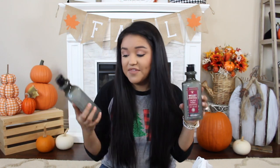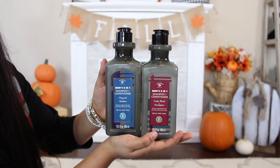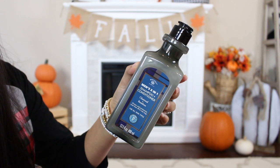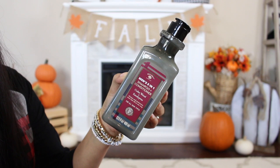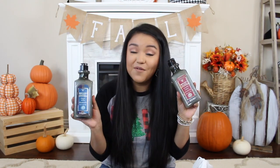Speaking of gift baskets, Dollar Tree is coming out with some men's body products. These are the men's 2-in-1 shampoo and conditioner. This one is charcoal and bamboo, and then this one is cedar wood and eucalyptus. So I don't know what these smell like. I don't know how well they work, but I thought that they would make cute little gift baskets for men.